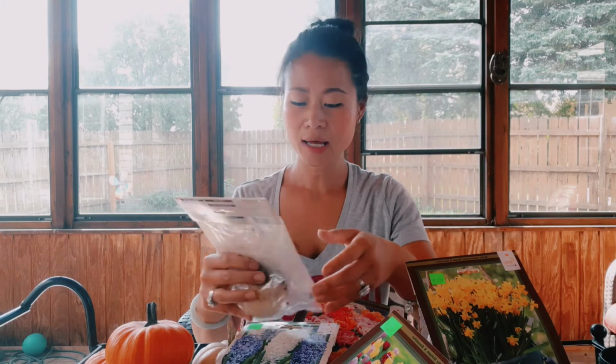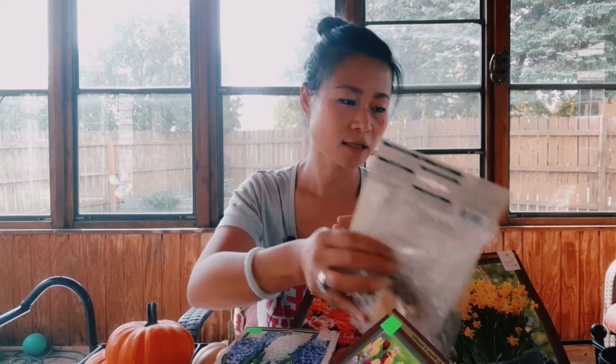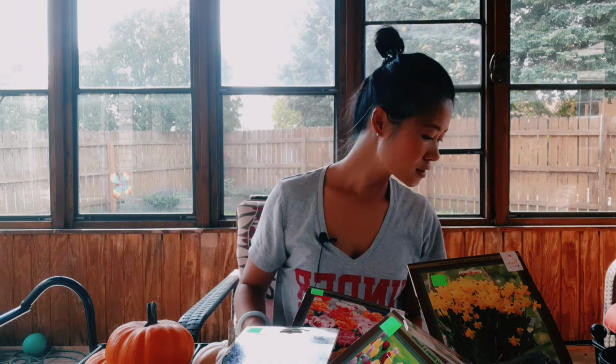So I want to make sure that I mention alliums because it's not something that you see every day, and definitely really special. So those are some of the most common bulbs that people see, and they are available right now at the garden center store.